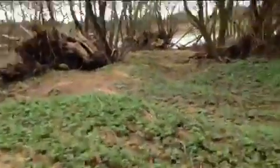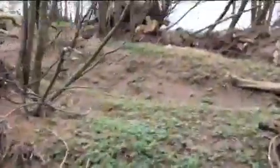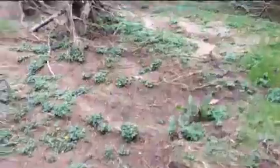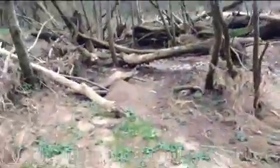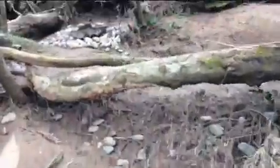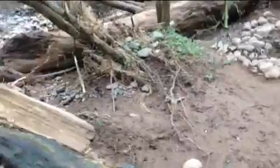So yeah, this camp's been standing for about 2.5 years. Been using it for about 9.5 years. Obviously it's only a summer camp, because it's a floodplain, as you can see. Here we are. That wasn't there before.